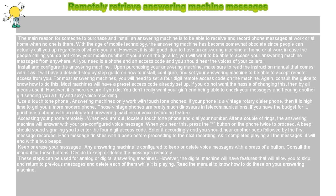However, it is still a good idea to have an answering machine at home or at work in case the people calling you do not know your mobile number. If you are on the go a lot, you will want to be able to access your answering machine messages from anywhere. All you need is a phone and an access code, and you should hear the voices of your callers.